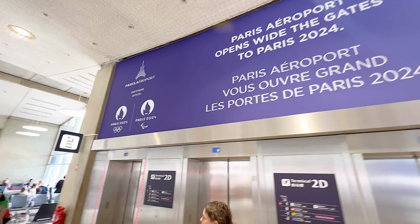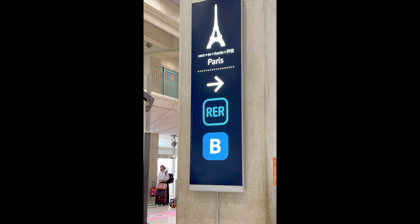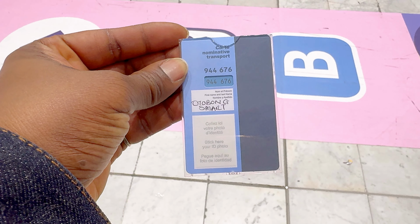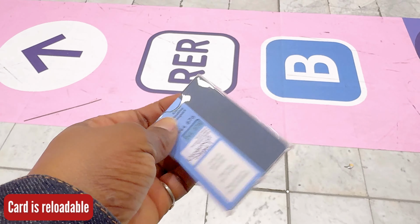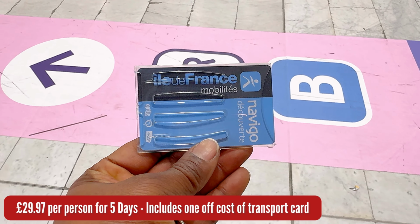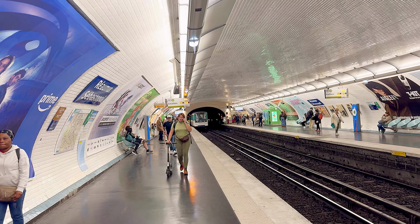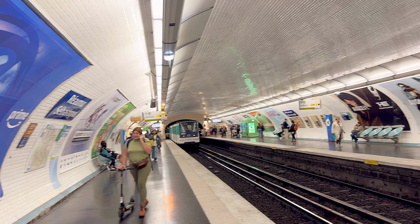We arrived in Paris in good time, so we had already decided that we're going to use the public transport. So we went to the ticket office and we were given a transport card. I've forgotten how much this went for. I think it was like 17 euros for 5 days. So we got onto the metro and we waited for the train.